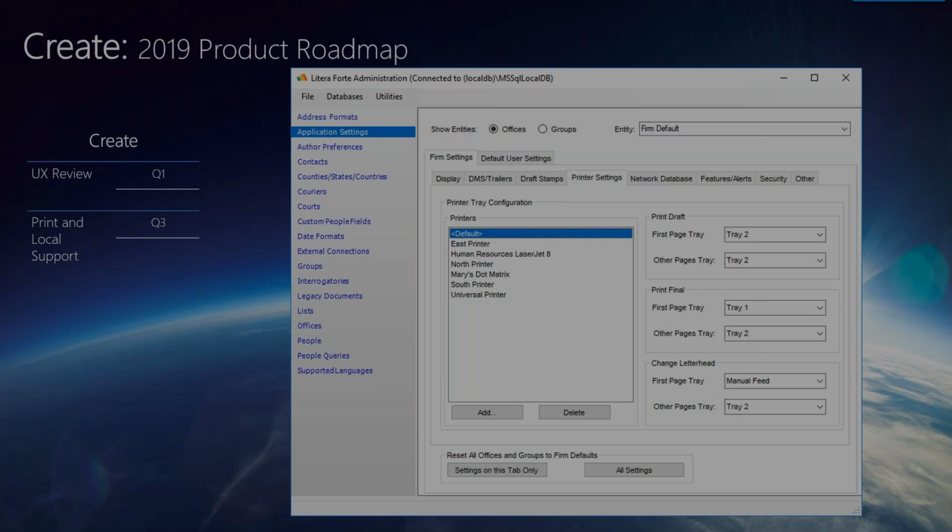So here, what's been done is enhancing the print macros on the ribbon for Forte, so allowing configuration of printer trays. So there's some configuration here for printer trays used for each different option on the ribbon, so draft or final, or choose letterhead. And it allows you to set a default printer setting, and this can apply to firms that use effectively all the same printer, but also more configuration over individual printers and options allowing you to set them based on firm defaults or different offices or different groups.